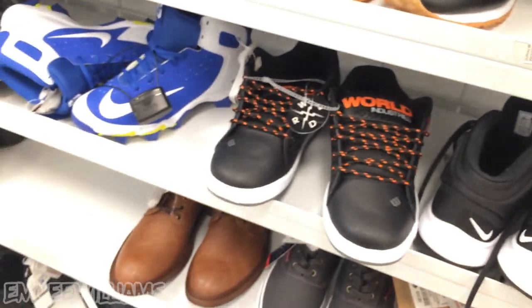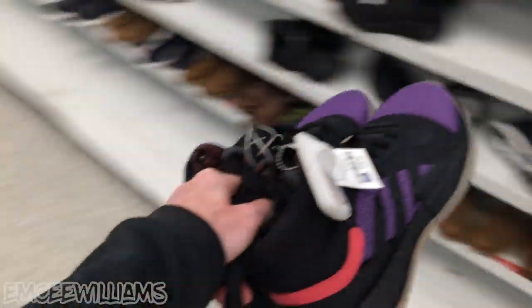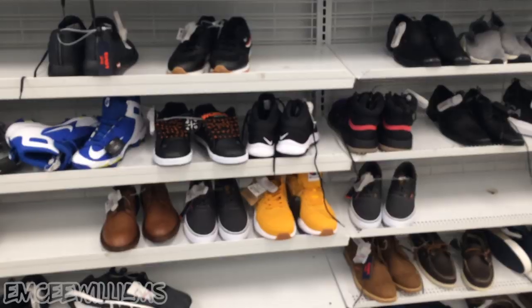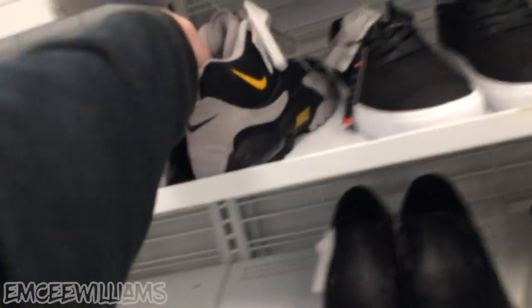There's two pairs right here, back to back, so I guess we'll check these out too, just for the heck of it. So we got the World Industries, we got the Marquee Boost, Harlem Cutaway. Oh, oh no, set off the alarm. All right, I'm putting you guys back, my bad. Back you go. Whoops. Well, that's annoying, looks like some moron set off the shoe alarm. God, people these days, I tell you what, guys.